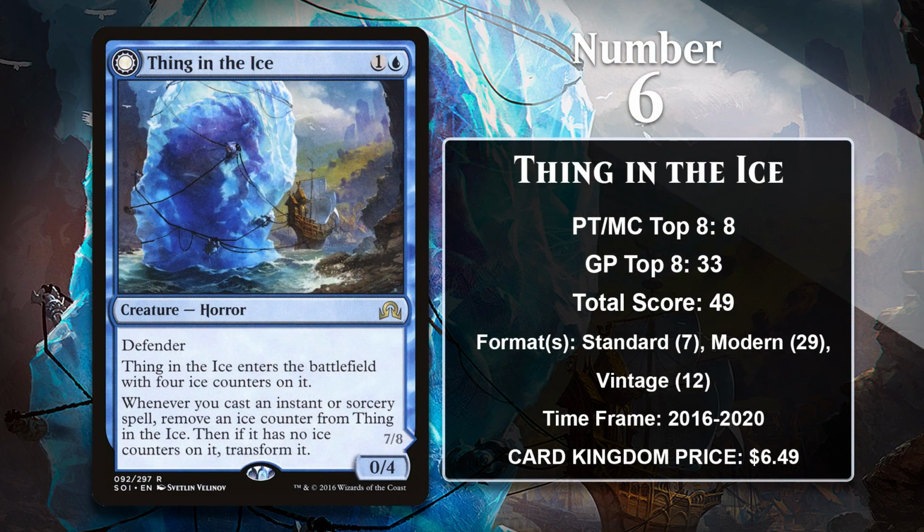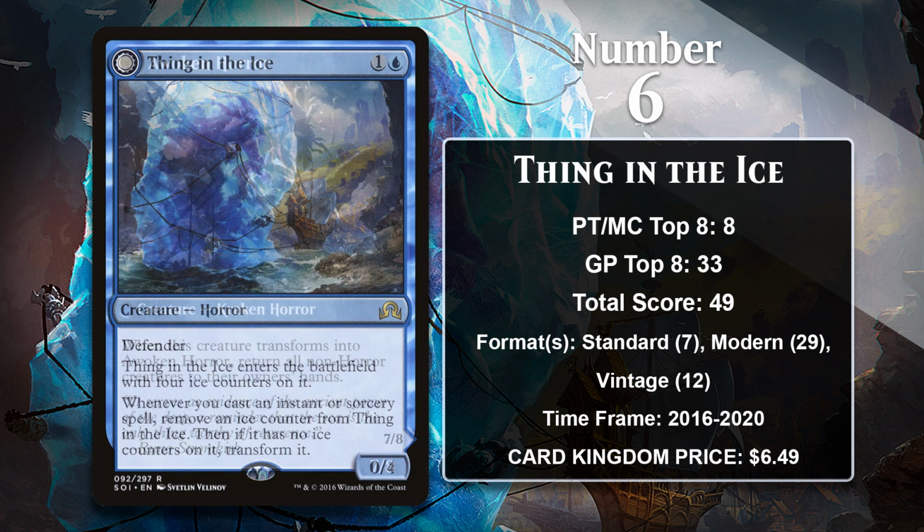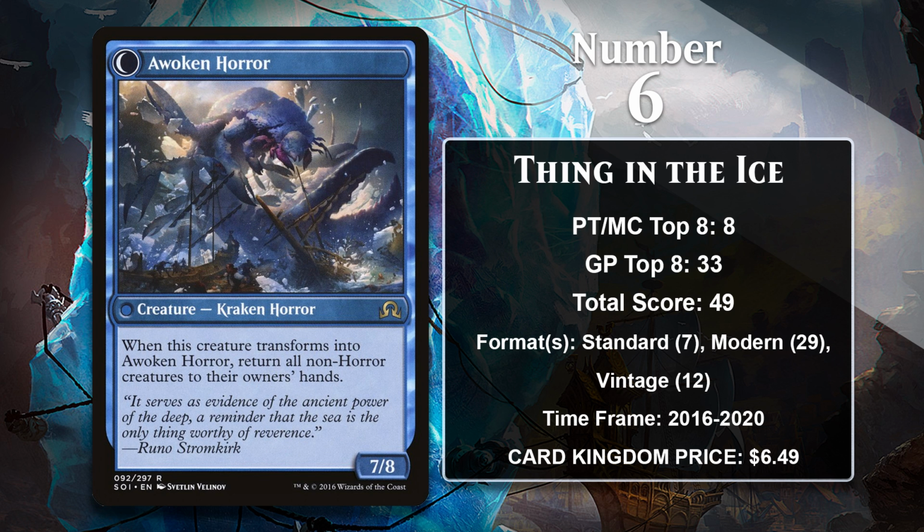At number 6, it is Thing in the Ice. This spell payoff starts out as a 2-mana 0/4, but once you play enough spells, it transforms into a Woken Horror, who then bounces everything that isn't a Horror, while also bringing some impressive stats. Good spell decks can flip this in a hurry, and transforming it is one of the biggest tempo plays around.